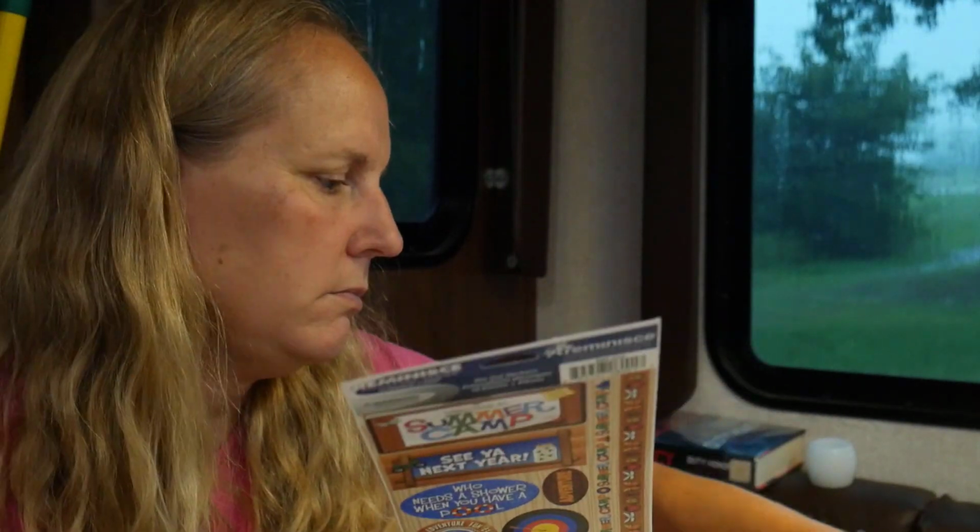And then one of the other stores I went to had some cute stuff on clearance, and so I found some camping stickers from Reminisce. These were like 50 cents for this sheet. And then some volleyball stickers from Karen Foster Design. And then just a couple of random pages that I got.